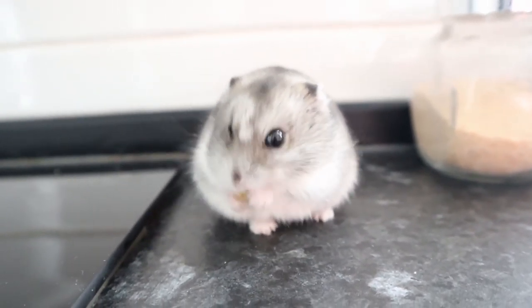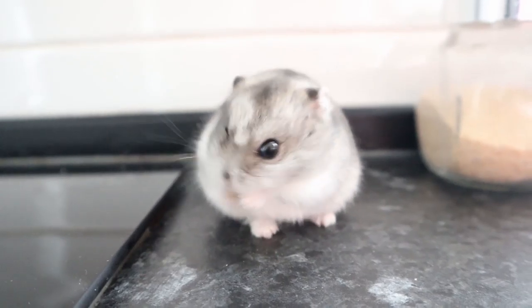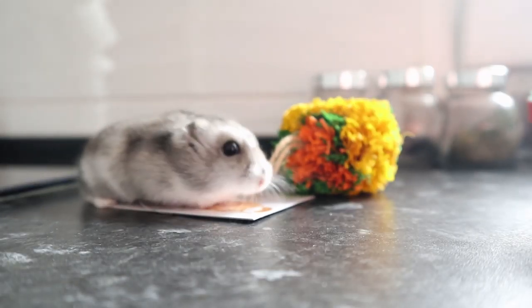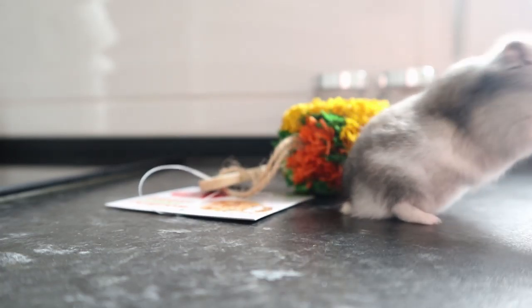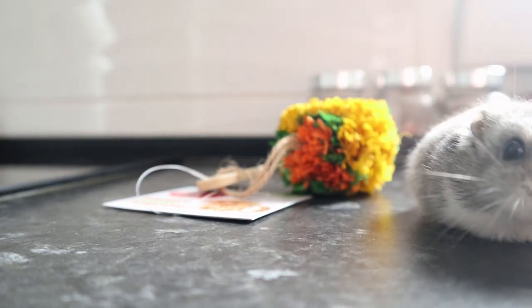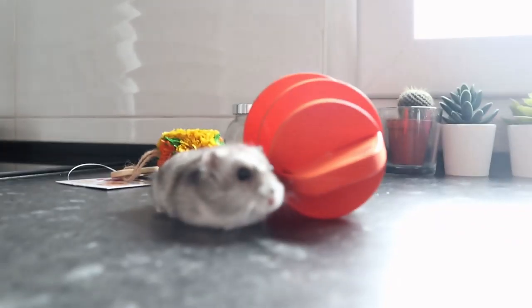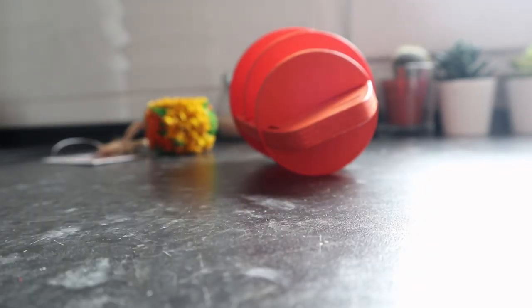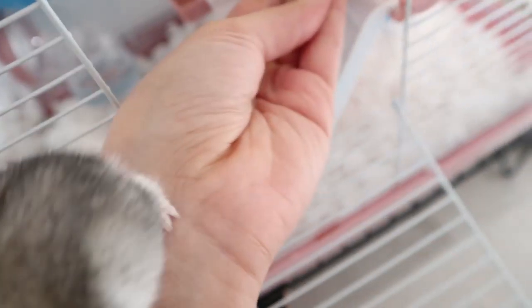So here is one of the little heart treats. I think he likes it. Do you like it? Do you like it, babe? I have one more treat for you. Are you giving them keepies? I have the little flower right here. People, the flower is in my hand. Where are you going?